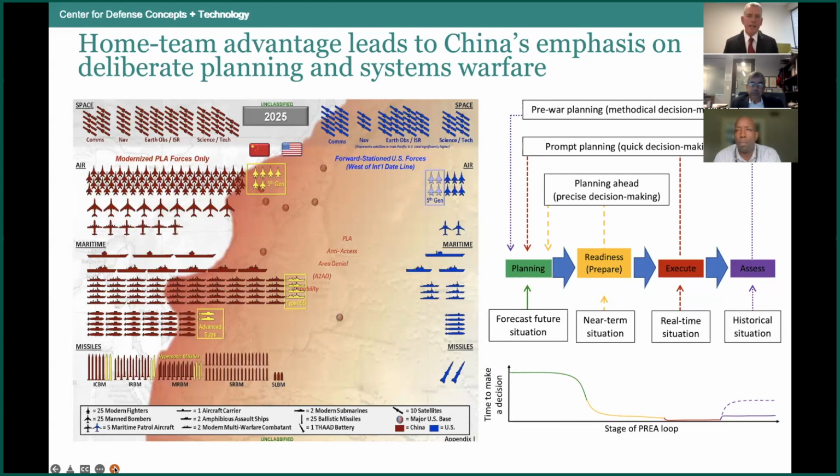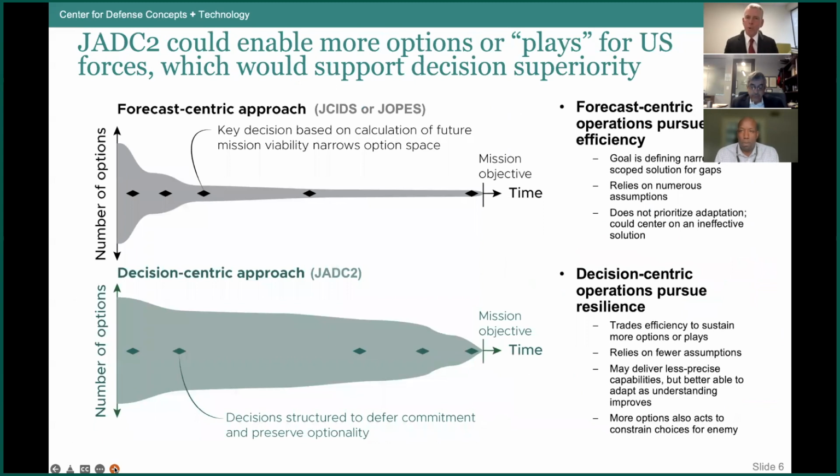And if you look at the right-hand side here, that leads to a Chinese planning process that's very deliberate, incorporates multiple cycles of decision-making and planning, and is pretty comprehensively devised to counter the strengths and the capabilities of the United States. So to counter this, the U.S. is going to have to become more adaptable, more flexible, and try to gain a decision-making advantage where maybe it doesn't have a numerical advantage.